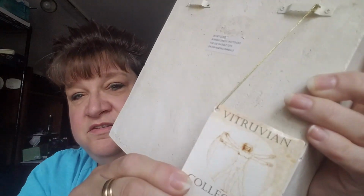On the top, it's $3. It has a place for 2 tea lights, and it hangs on the wall. And the tag here is this, what do you call him? Leonardo da Vinci, or whatever his name is. It says 2005, so it's 14 years old. So I'm going to leave the original tag. It doesn't have an original price on it.